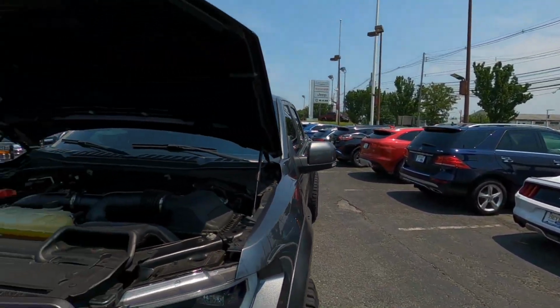I am back at my local Ford, Bayer Ford, in my local area. I'm back to pick up the Raptor, AKA Smoke. It's all done. It's been a few days since they had the truck. Everything looks like it's intact, as you can see.